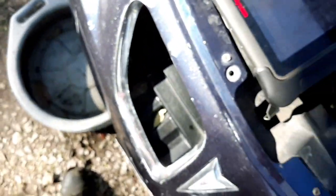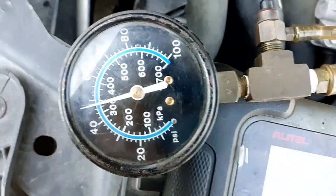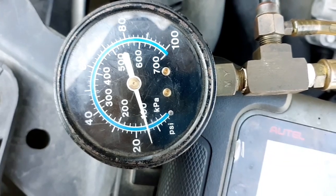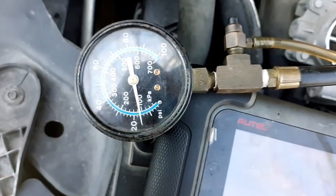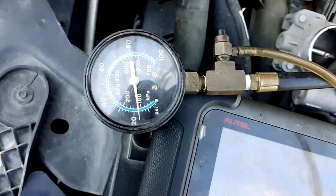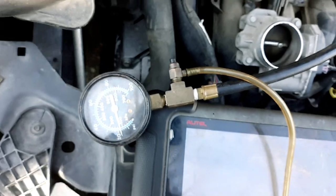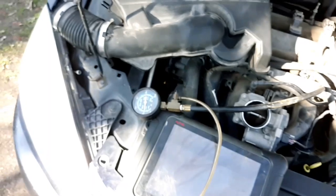And move the camera over here, move the gauge back over here. But I'll pulse this number 1 injector right now. And it's at about 15 psi. It was dropping to about 18 earlier when I pulsed the injectors. And they all dropped to the same pressure, so it doesn't seem like any of them are leaking. But yep, it's a bad fuel pump on this one.